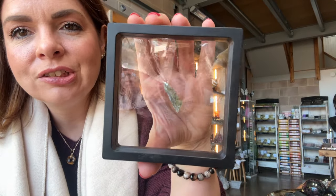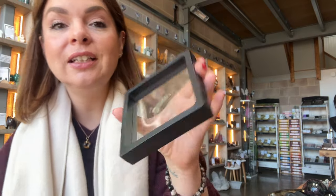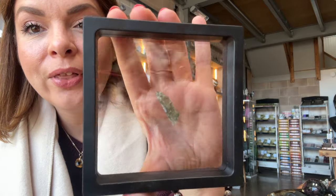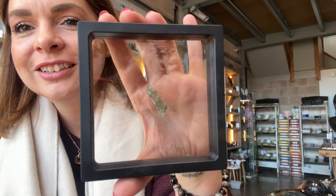So if you can imagine trying to find this in a huge mound of earth, it's really quite tricky, because it's actually quite a light colour. When it's in the earth, it looks black, but the smaller the piece, obviously the harder it is going to be to spot, because it's quite thin, and you can see it's not really that dark at all. So that was Luca's piece.